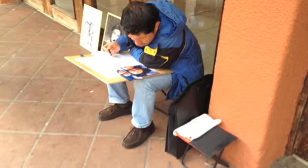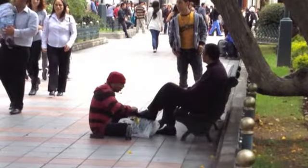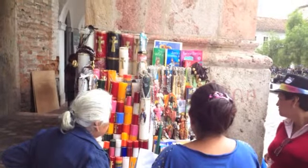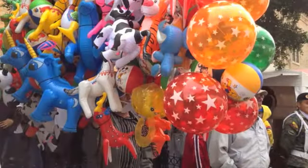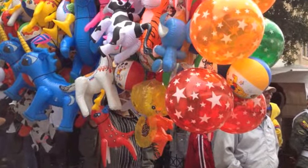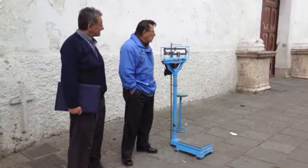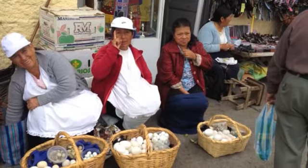This guy's doing artwork on the street. Shoe shine. Small investment, you've got your own business. You just go up there, they shine your shoes, and usually it's about 50 cents. This is outside a church where you can buy candles and rosaries and things to go inside with. The problem with something like this is you'd have an inventory problem unless you deflate them every day. Here's another small scale. Small business. I jokingly said, hey, you want to see how much you weigh?